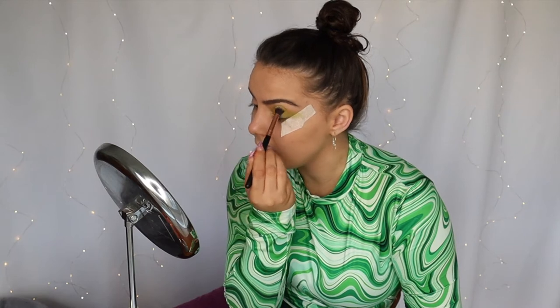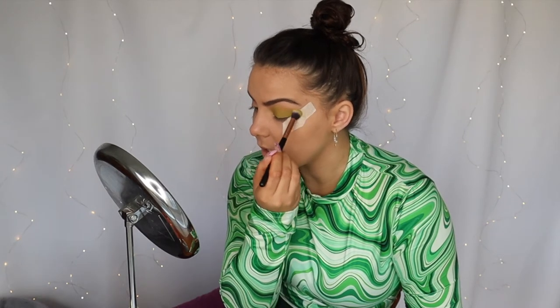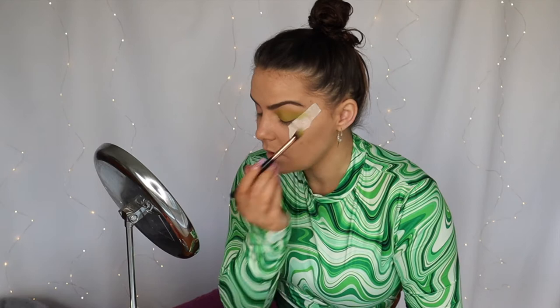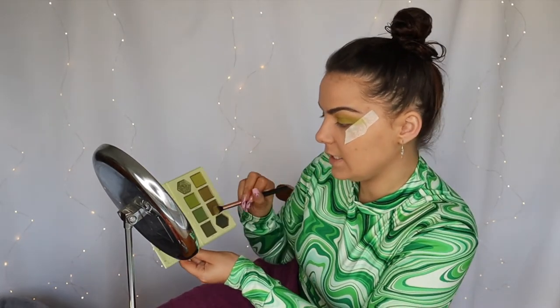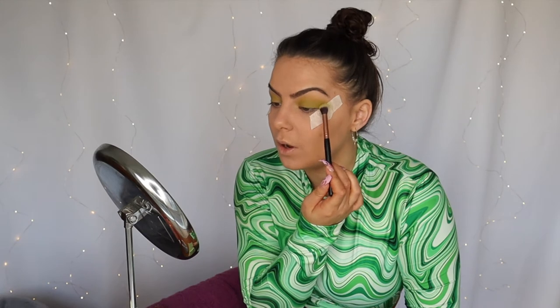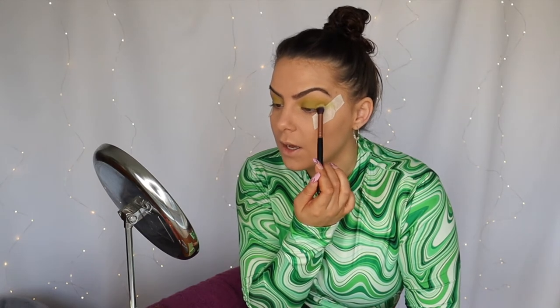And I'm just blending it as far up as I can so it gives that nice little faded out look, and then I'm going to go and do the other eye. Okay, so the base is done. We are going to go in with, I think, Artistic. And I'm going to pop the eyeshadow on the outer corners of my eye, and then I'm going to buff it up and do sort of this motion. So it's going to be here and then alongside here.